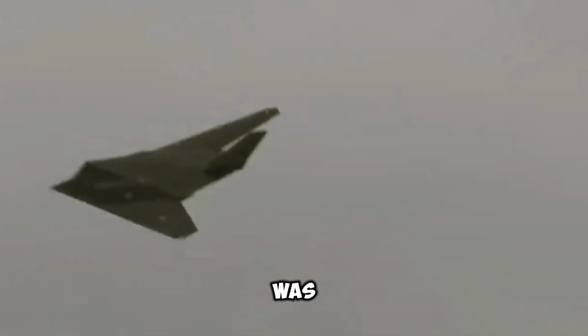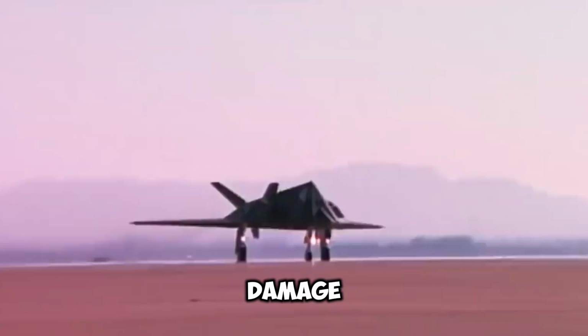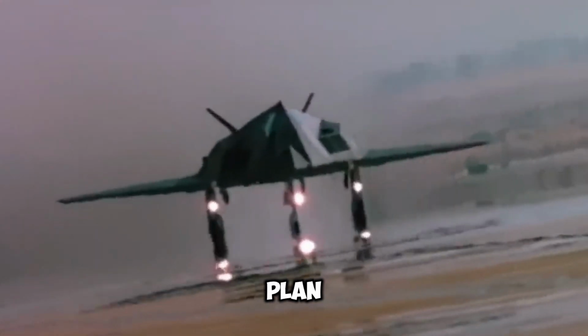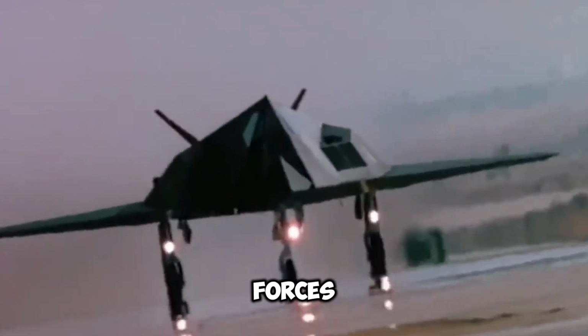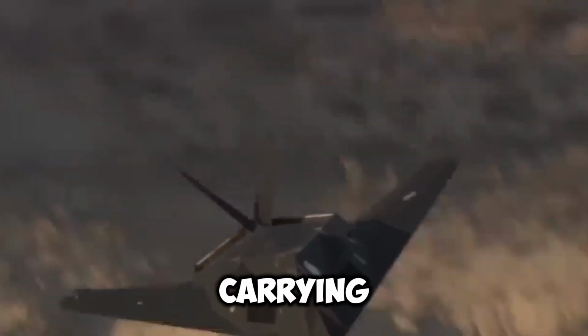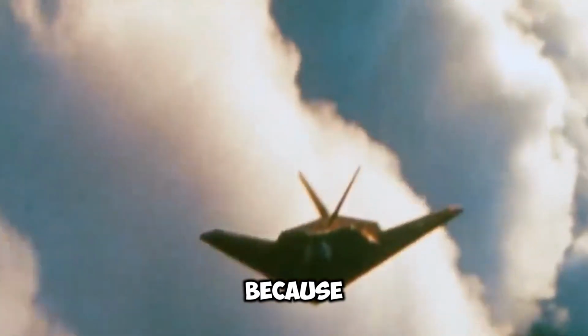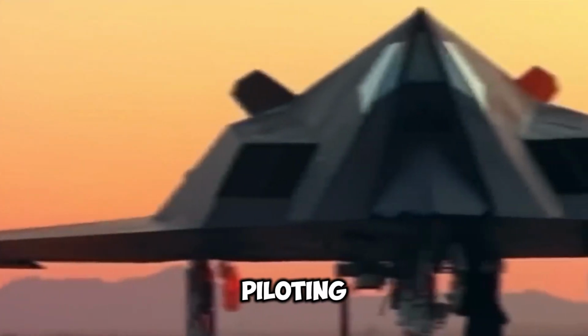Because the Nighthawk was armed with highly accurate laser-guided bombs, it could hit with little collateral damage. This operation was a component of NATO's larger plan to thwart Serbian military activities and aid ground forces fighting in Kosovo. Zelko was able to concentrate on carrying out the mission effectively in spite of the risks because of his faith in the aircraft's cutting-edge technology and his substantial piloting training.